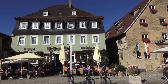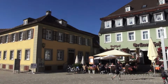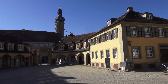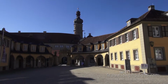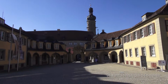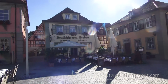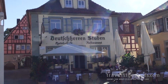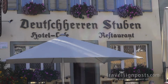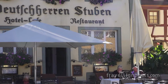There's the competition hotel, Grunenhof, and this is the entrance to the Duke's, now disused, palace. Our little hotel is quite pleasant. Owned by the same family for quite a while.